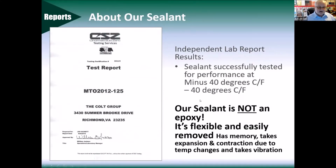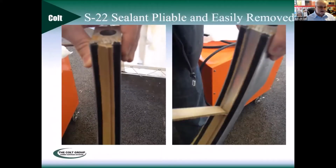And we've had it tested down to -40 F or C. Again, I'm talking about it's flexible material, has a memory, it'll expand and contract, and it's easily removed. Here's some of our sealant that we're pulling out of a clamp. It may not all come out exactly that easy, but the point is it's not an epoxy, and it's going to be a lot easier to remove since it's a pliable material.